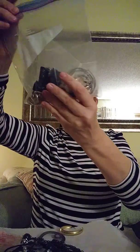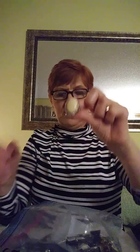I just kind of put a tag around all of it, and then the people have to buy all the bracelets if they want it. I do think in this pile here I had this ring. I had that ring. And there's the other earring to that one.